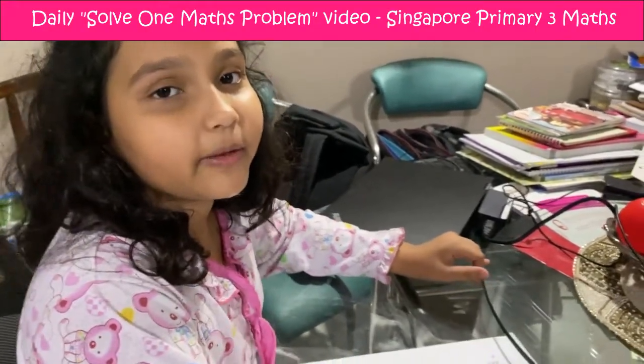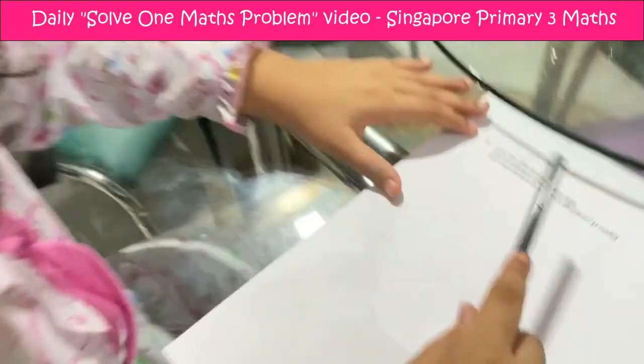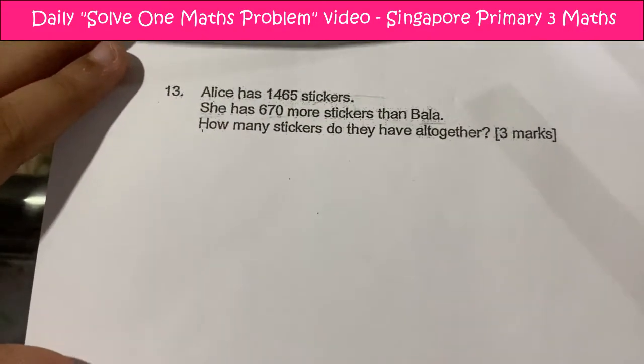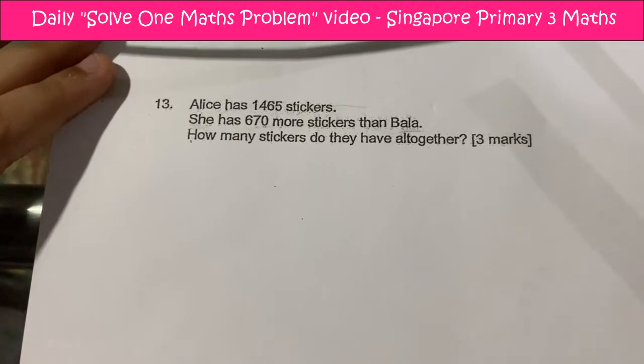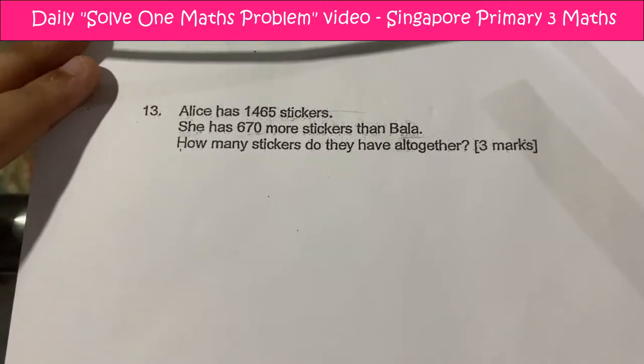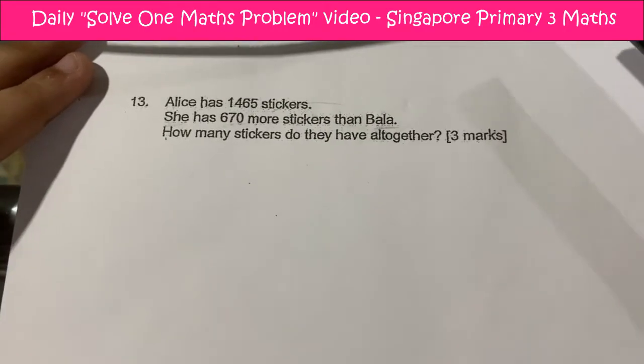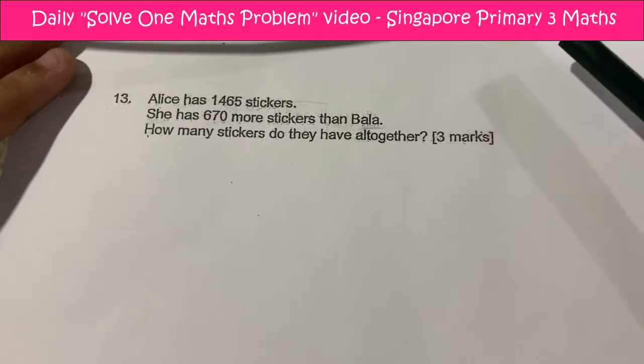Today I will be doing a one-day question. Alice has 1,465 stickers. She has 670 more stickers than Bella. How many stickers do they have all together?